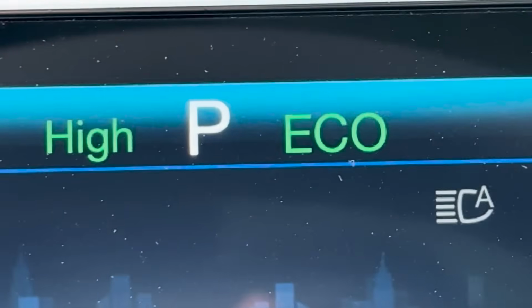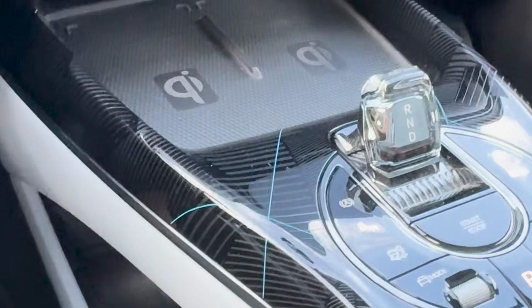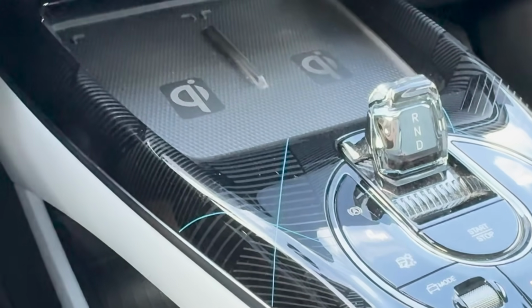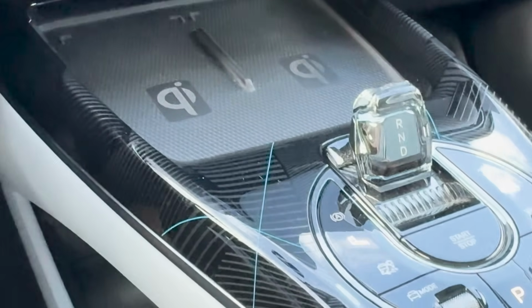Oh, there you go. It is in the eco mode. There you have the proof. My Seal is in the eco mode. Alright, but anyway, I'll share a little bit about this eco mode versus sport mode as we get going.